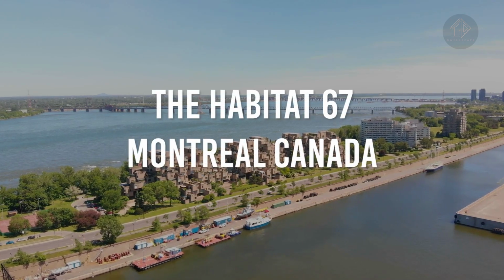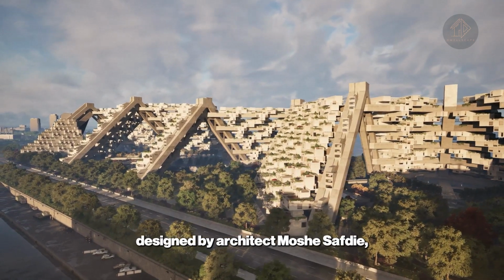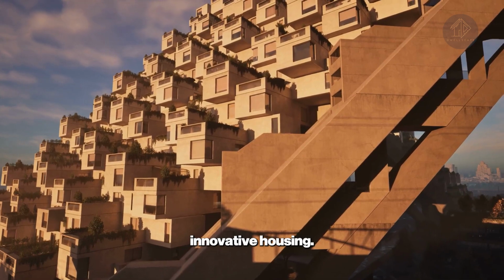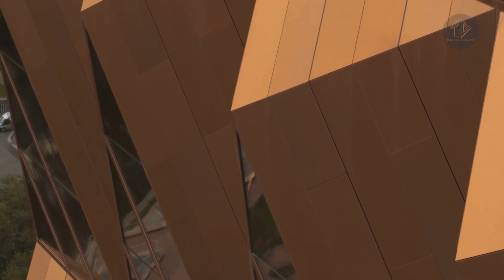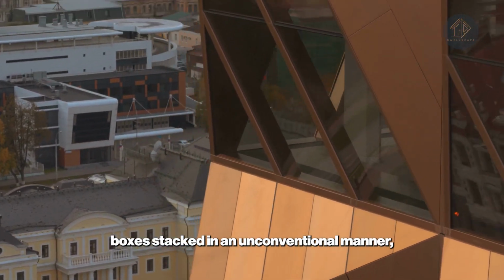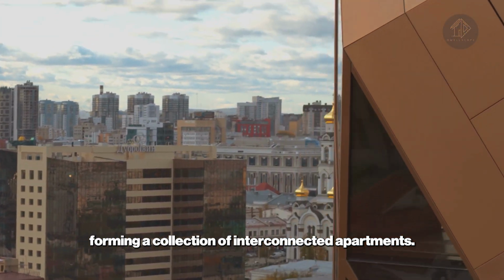The Habitat 67, Montreal, Canada. Montreal's Habitat 67, designed by architect Moshe Safdie, remains a groundbreaking experiment in urban living and a lasting model for innovative housing. Built for the 1967 World Expo, this remarkable complex consists of 354 prefabricated concrete boxes stacked in an unconventional manner, forming a collection of interconnected apartments.